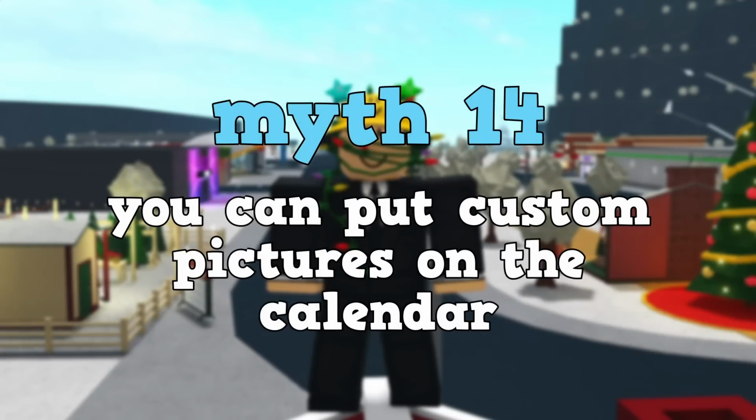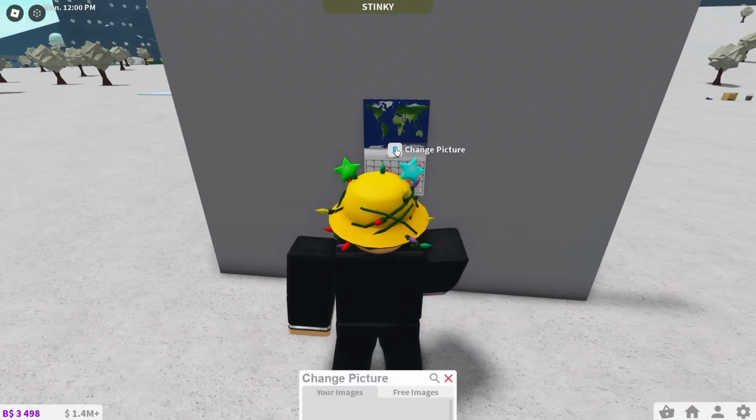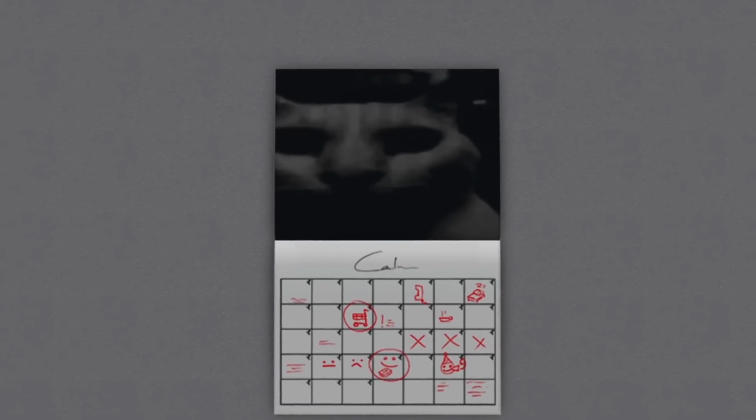Number 14 is you can put custom pictures on the calendar. If we walk up to this calendar, you can see that I can change the picture. You can actually change it to any picture you want, which means this myth is true.